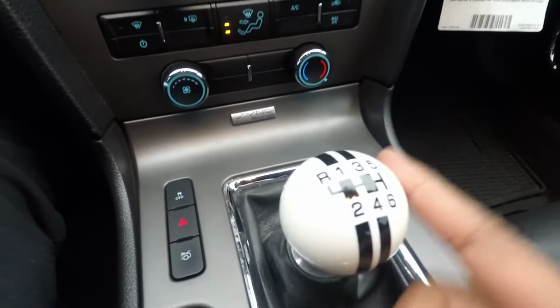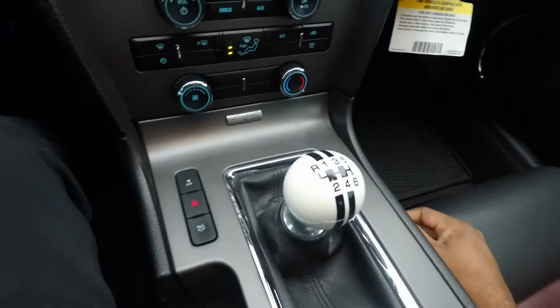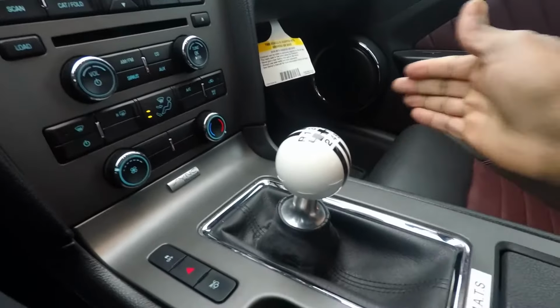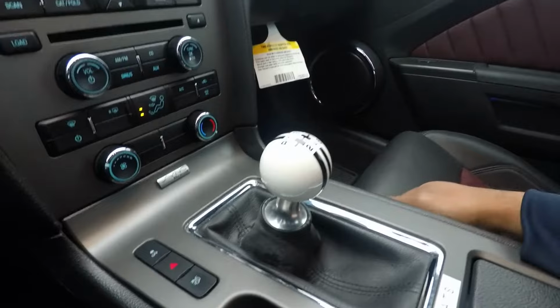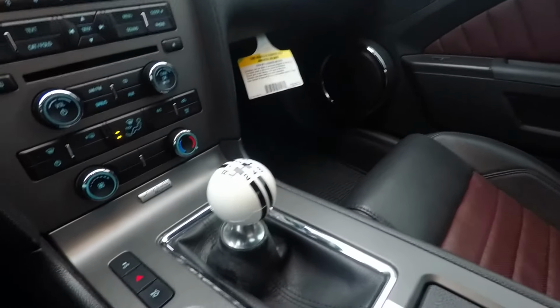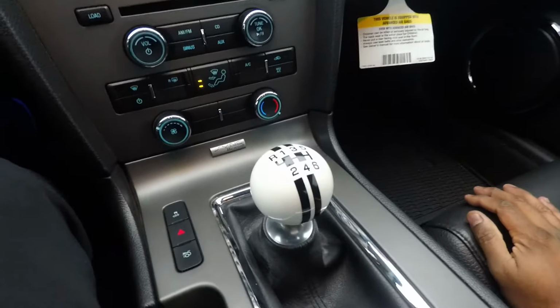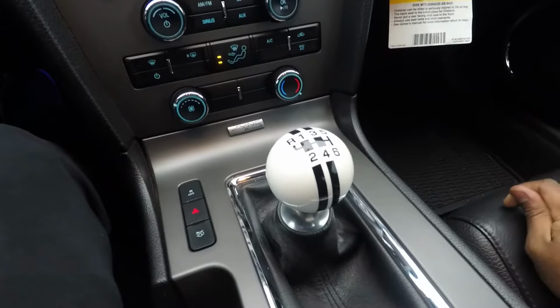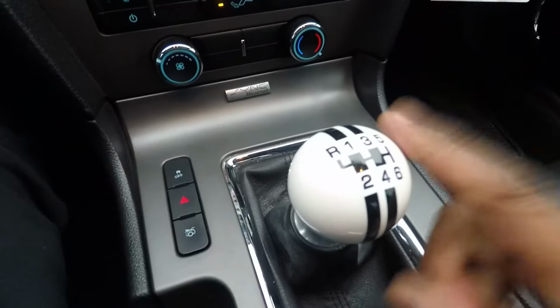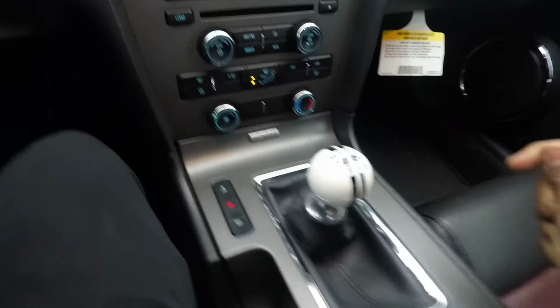And then I got this cue ball shifter, a really nice looking one. I didn't want a small little itty bitty one. I wanted a big fat one for my big hands, and that was like $60. When I first got these, I bought like five of them, all different colors, and I couldn't decide which color I wanted to keep, and then I settled on the white with the black. I just thought it was a good contrast.